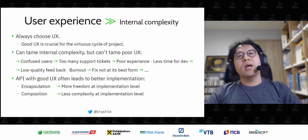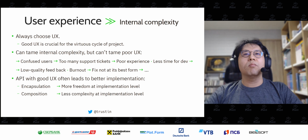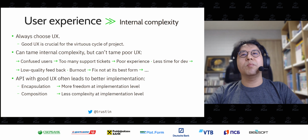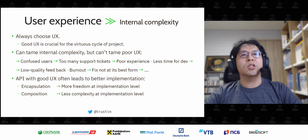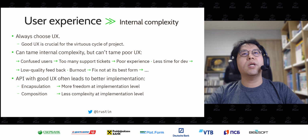And because you don't have much time, even if you decided to fix this problem fundamentally from the user standpoint, the fix might not be in its best form because you're busy and your energy is low. So to avoid this problem, you have to put your user experience in the first place and then think about complexity later.